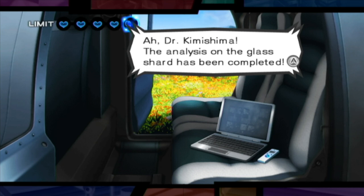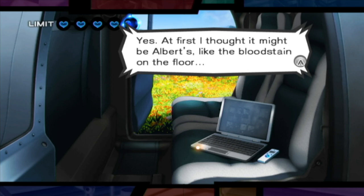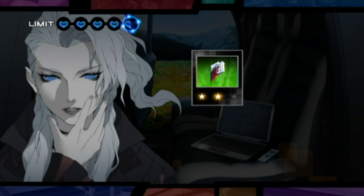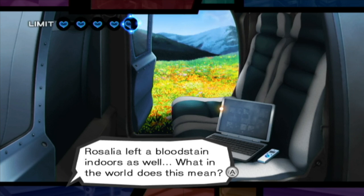There we go. Dr. Kimishima, the analysis on the glass shard has been completed. Huh, you mean the shard that was found near the entrance. Did you figure out whose blood that is? Yes. At first I thought it might be Albert's, like the blood stain on the floor. But it seems that the blood on the glass shard came from Rosalia. Uh-huh, so I know exactly where that came from. Rosalia's? Yes, the DNA matches, there's no doubt. Rosalia left a blood stain indoors as well. What in the world does this mean?